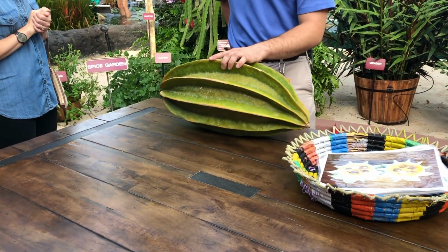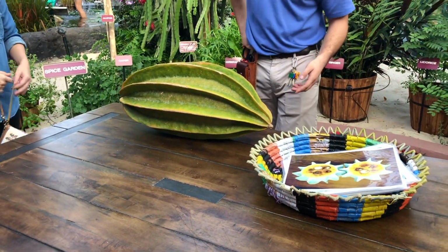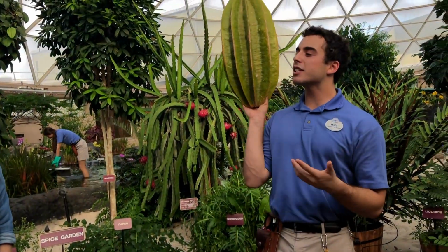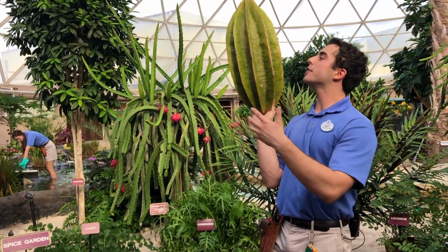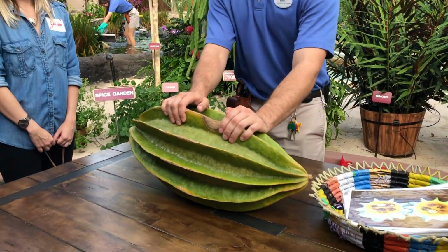I want to talk about this big guy that we're seeing. Do you guys have any guesses as to what this is? It's kind of misleading, right? Because we just talked about star fruit. No, I used to buy them. Oh, okay. So yeah, this guy looks like a star fruit. He's really big. That's pretty much the only difference in looks there. He's actually going to be a fluted pumpkin.